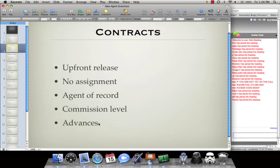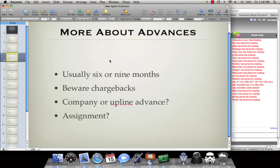Some new agents, if this is your only stream of income and you've got to get started quickly, may need to take an advance to begin with. And if that's the case, your goal should be to get off advances as quickly as possible. Advances are usually, like we said, either 6 or 9 months. It's getting more and more rare to find 9-month advances these days, just because the economy is tightening up a little bit. Usually you're going to find 6 months, and beware of chargebacks like we talked about.